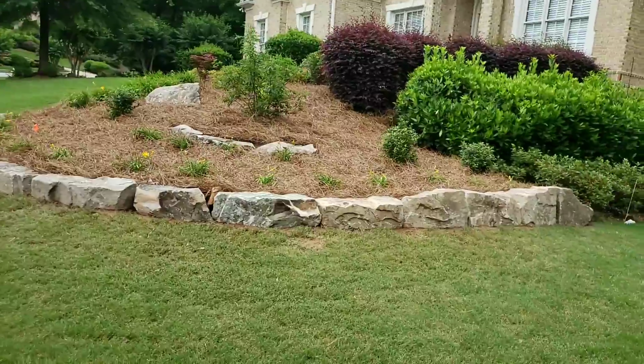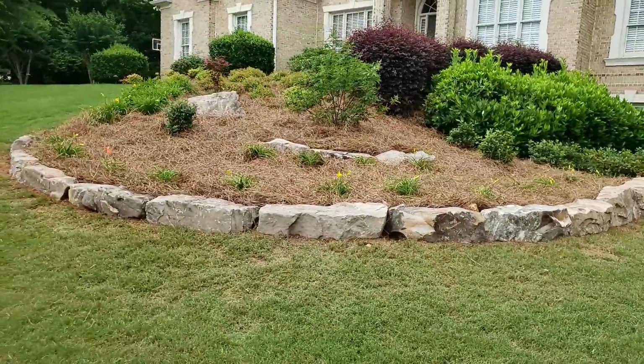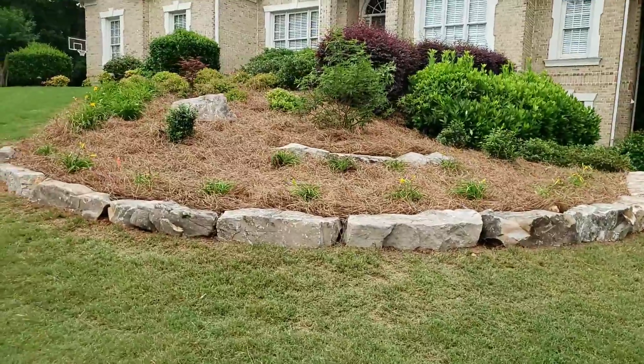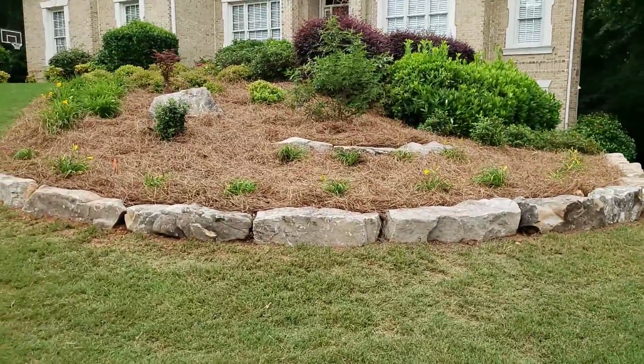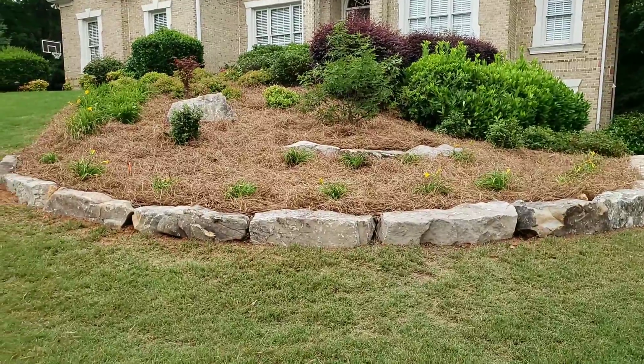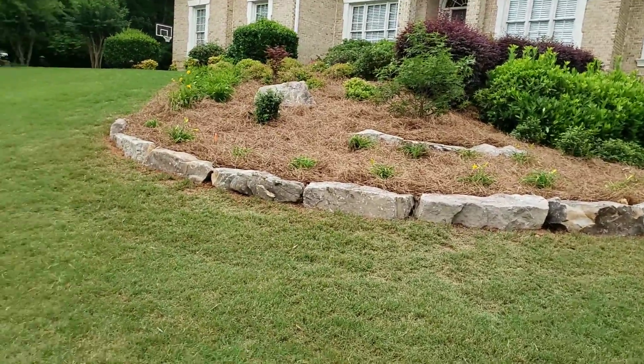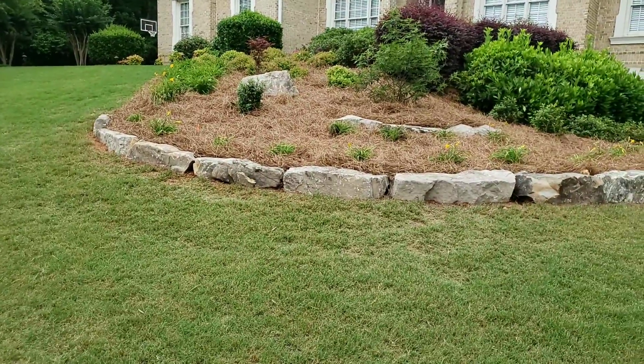So I just wanted you to see the finished product on this beautiful boulder wall installation, and it definitely says, folks, that this is why we've become the highest rated landscaping company around. This is why you need to join Brooks Landscaping University, because we're going to teach you exactly how to use traditional landscaping principles in order to enhance your landscape opportunity with your customer.